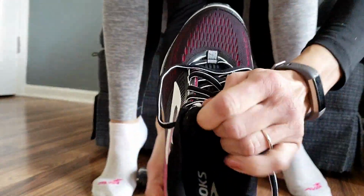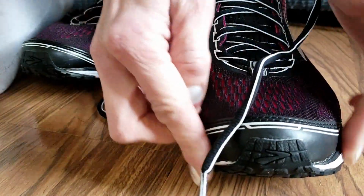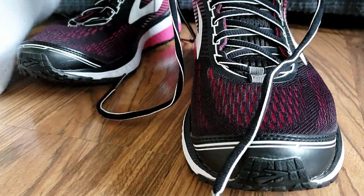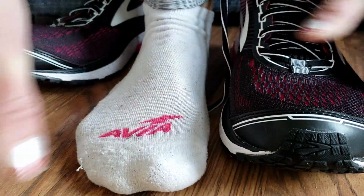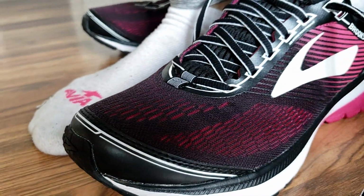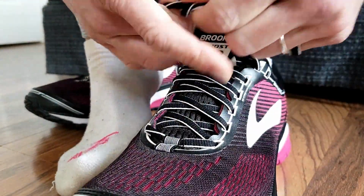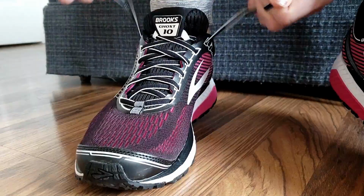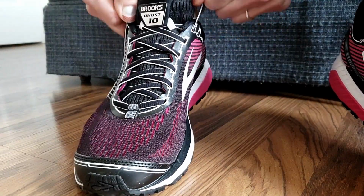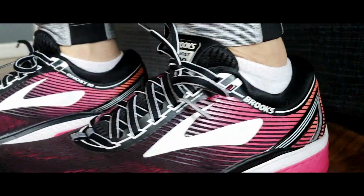I like the color. Fits perfectly. Nice and comfy. It's got a nice wide toe box. I have really wide feet, and Brooks is really good for wide feet. Look at how nice and netted that is near the toes, so my feet won't get so hot and sweaty. They do such a fantastic job of springing up that fresh new rubber. Oh yeah, I'm loving these. The only thing left is to go try them out.